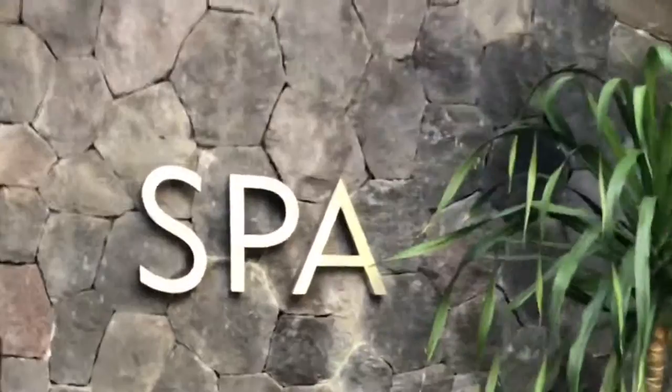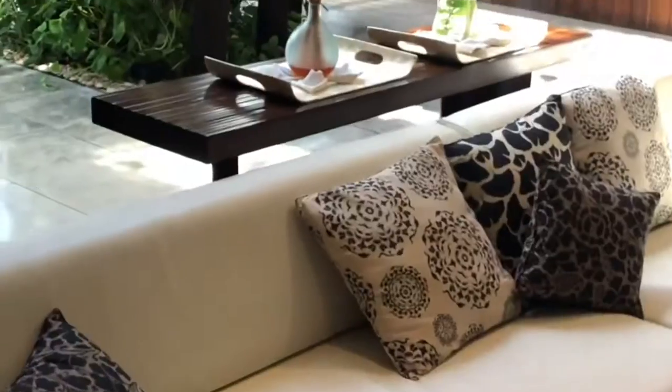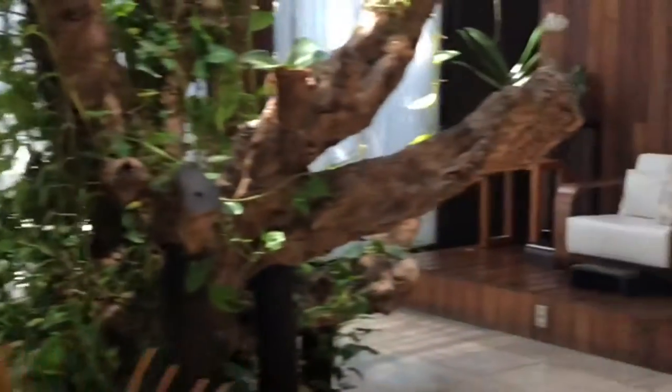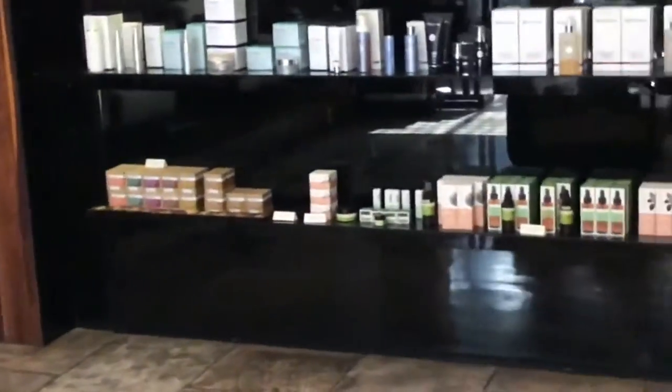I'm just taking you in with me to the spa at Peppers Seminyak. Here goes. Oh wow, look how beautiful it is. Oh my goodness, hello, morning. Hello, Spaitgirls here. Oh wow, this is gorgeous. Oh my goodness. Oh, this is so pretty. Wow, this is amazing.